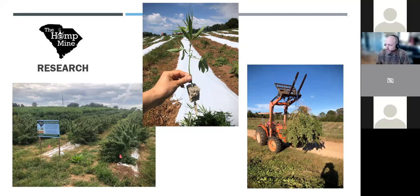So this past year at the Hempmine, we did some research for ProMix, and ProMix is a microbe company. They produce a mycorrhizae that has benefit to the plant in different ways. This is here in South Carolina at our hemp fields, where we dipped the rooted clones prior to planting. And then from there, we were able to take weekly elemental leaf tissue samples. We looked at the yield at the end, looked at all sorts of things from disease resistance, et cetera. But this is just an example of what we can do on a large scale.